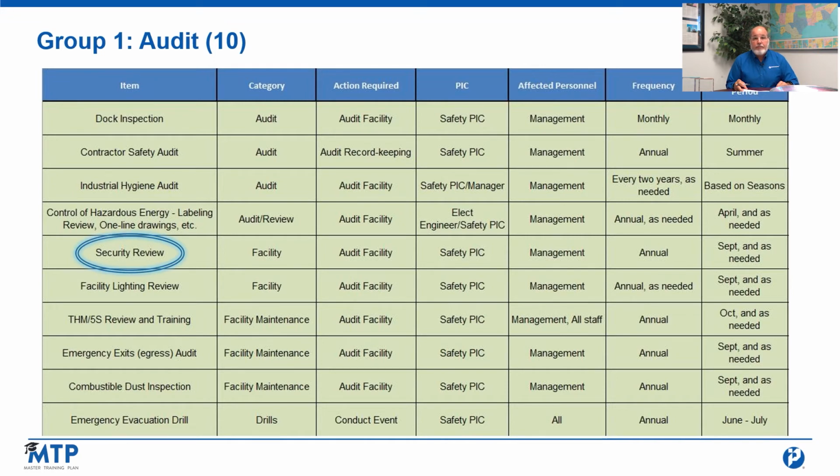Managers should have staff performing audits in the facility. Where are the weak points? Is the facility secure? Are the personnel working in the facility secure? A facility lighting review. That, remember, leads directly toward the comfort of your employees, the success of your quality program. So lighting is a critical issue as well that needs to be looked at.